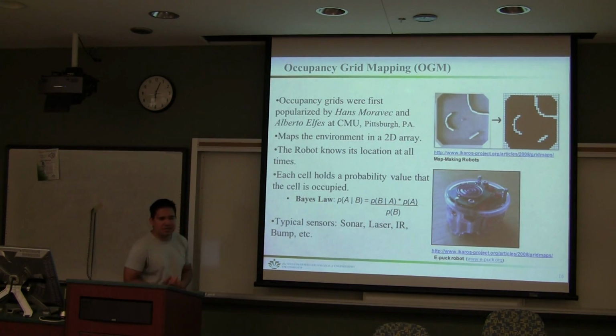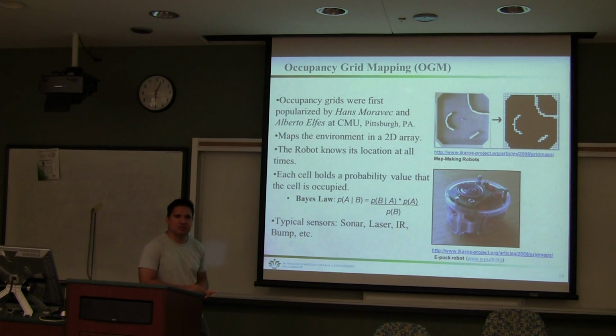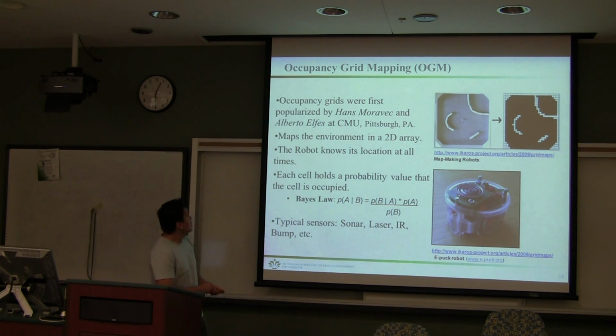So you specify how big the array is and what the size of the cells is. Typically, the size of the cells is between 5 and 50 centimeters. For this to happen, the robot must know its location at all times. So that's a prerequisite.